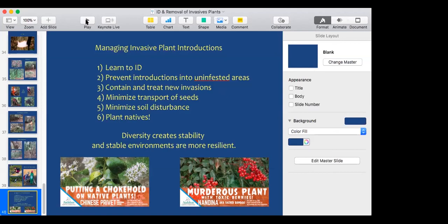The issue with glossy privet is it's a tree. So how do you really get all those flowers and berries off a tree? I'm not sure how you would do that safely. And it grows fast, so it can be the size of a 2-story house in 8-10 years, at least. And so that would be an issue. Another issue with nandina is that the nandina berries have cyanide in them. And so when a bird like cedar waxwings gorge on nandina, which they typically do, it can kill them.